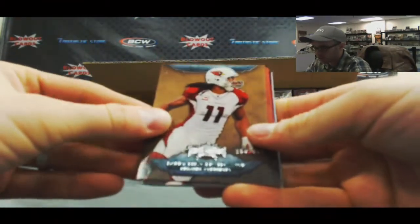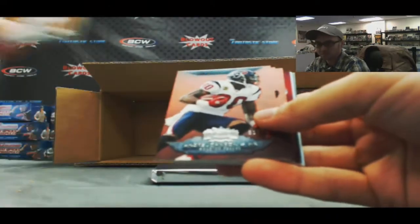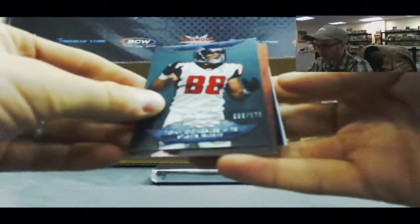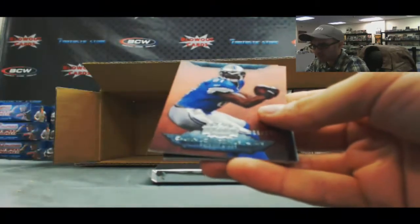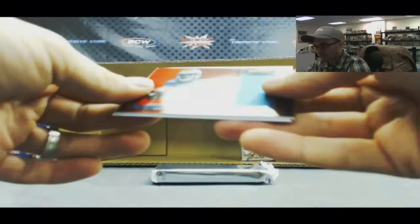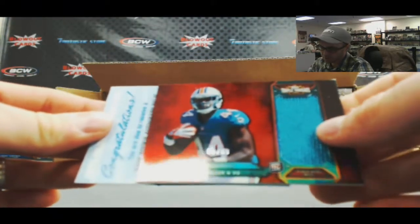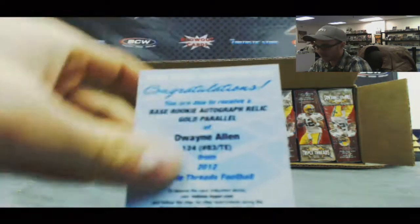All right, Larry Fitzgerald, number 2310. I think this pack was short of base card. Actually, it looks like we got... No, it wasn't short of base card. There it is. All right, there's a redemption in here. Number 2170, Tony Gonzalez, Andre Johnson, Megatron, and Joe Montana. All right, Lamar Miller to 99, jumbo jersey. And a redemption. Congratulations, base rookie autograph relic gold parallel of Dwayne Allen.